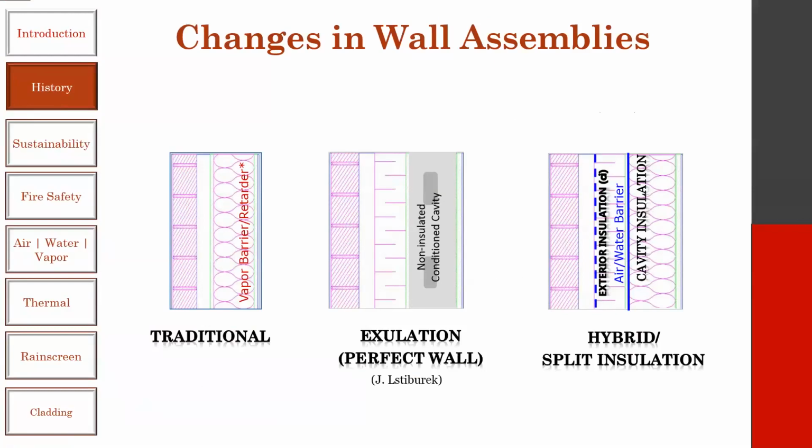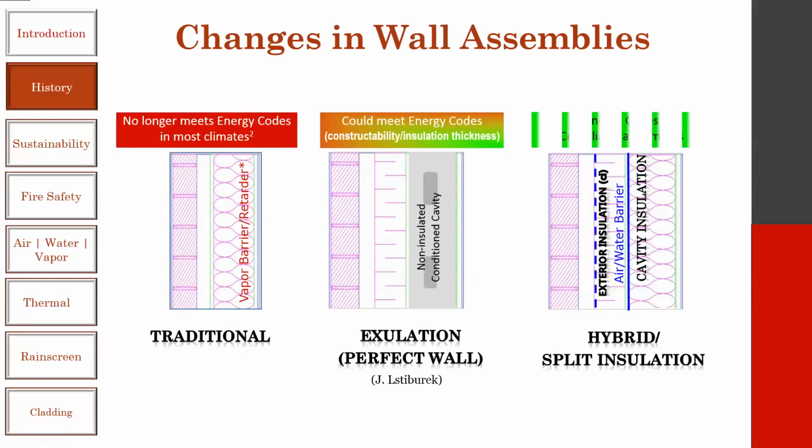What do we do today? We actually do this for the most part. We do a hybrid where we still have cavity insulation, but we have continuous exterior insulation. And the reason we still keep the cavity insulation is twofold. One, in commercial construction, that traditional wall doesn't meet energy codes in most climates. This can, this does. So we get a little bit of help from that cavity insulation. We don't get a ton, and I'll talk more about that later, but we get a little bit. The other cool thing we get from cavity insulation is great help from a sound attenuation perspective. So it makes our buildings much more quiet and better from an acoustical perspective.